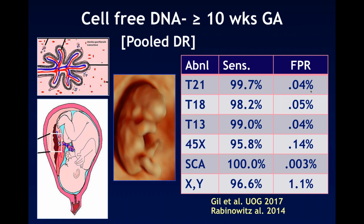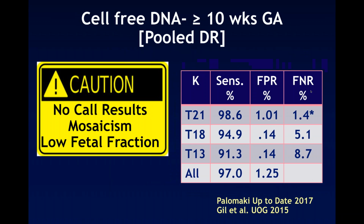Now, this chart is a pooled weighted detection rate from a recent meta-analysis. It's important to recognize, however, that these metrics do not include a lot of no-call results, fetal mosaicisms, or samples with low fetal fraction. And therefore, they have the potential to overstate the detection rate and minimize the false positive rate, which are intrinsic performance metrics of the test itself.